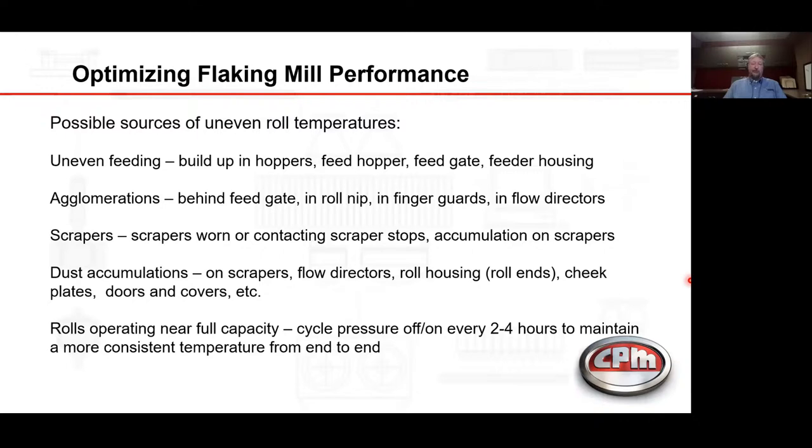You need to check the scrapers for any wear and make sure that they're not contacting the scraper stops. If the scraper assembly is contacting the scraper stops, then they're not sufficiently cleaning the rolls. Look for and eliminate any dust accumulations on the scraper blades, flow directors, roll housing, cheek plates, and doors and covers.